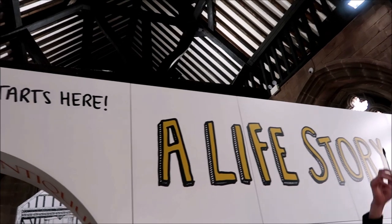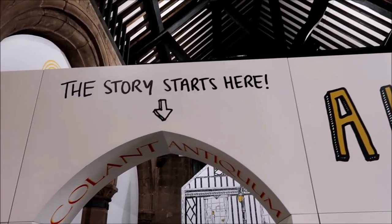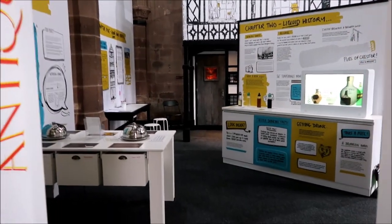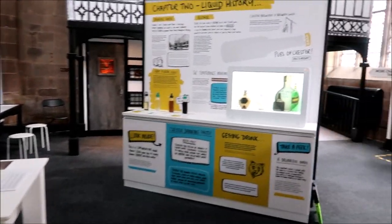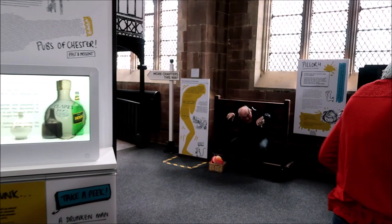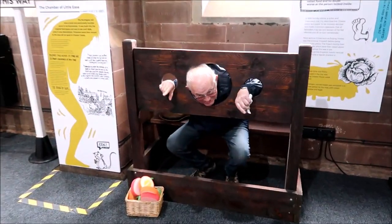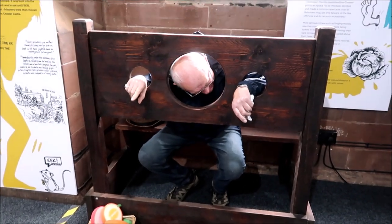Different generations, so the roof itself was renovated. Well, we're in the Chester life story, and Joe has found a comfortable position. We're going to leave him there whilst we have a little look around the museum.